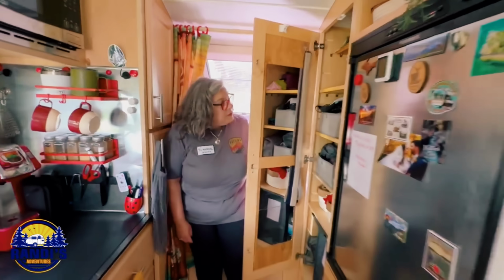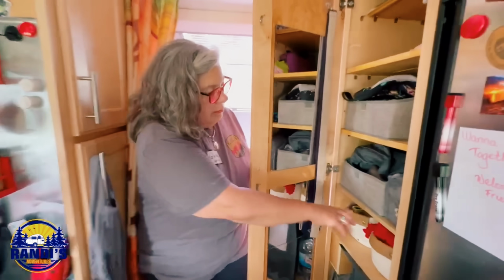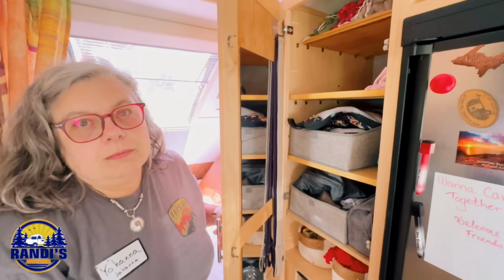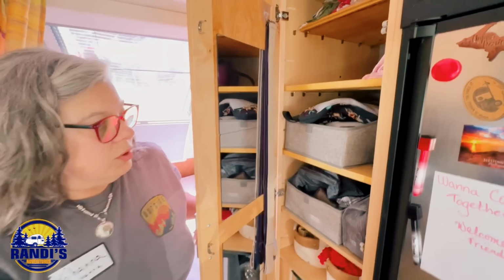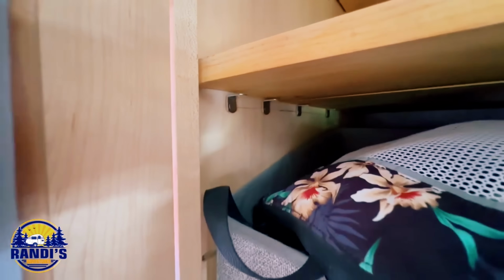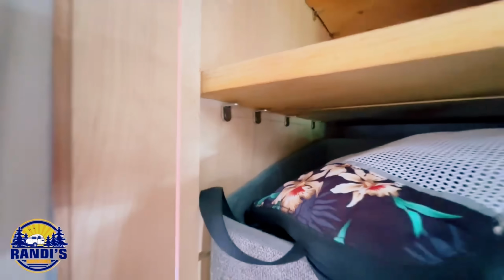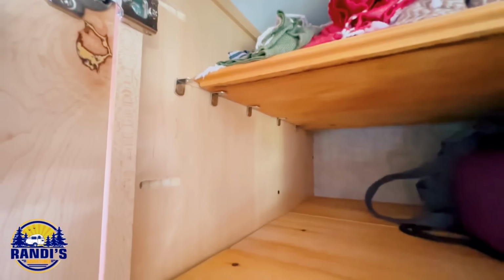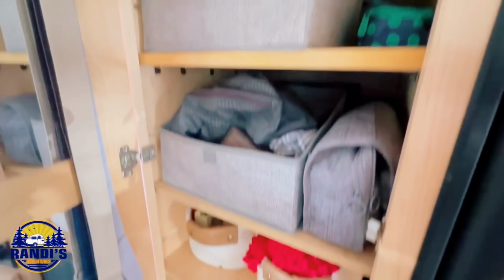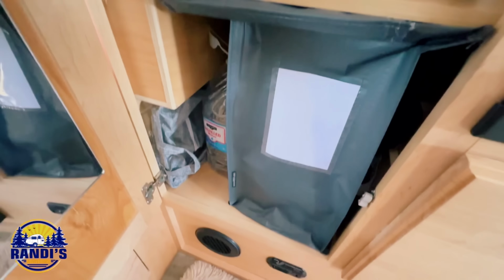We added shelves since last year. These are the originals, and then we added more shelving because we didn't use the hanging storage, so we decided to put shelving in. How did you do that? They're just the L brackets that were drilled in, and we actually used leftover floorboards to recycle to make the shelves. Look at all the shelf space you got. Yeah, and there's the laundry.